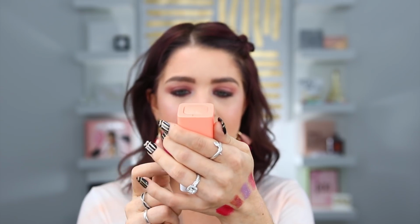I know that it does say that it has cucumber extract, so I'm kind of nervous that it's gonna make me break out just because I am sensitive to cucumber, but it says that it has a brightening combination of 8 peptides, 5 forms of vitamin C, cucumber extract for firmer, stronger looking skin around the eye area. So I'm really excited to try this.